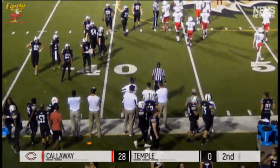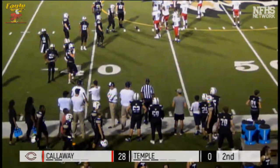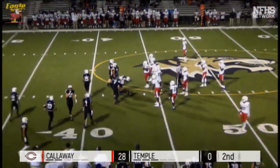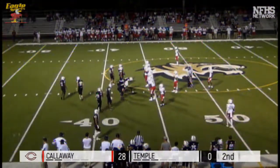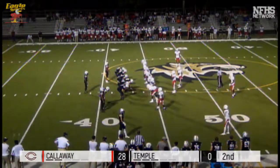Looks like Charlie Dixon may have been shaken up on the play. He exits the game. Callaway's got to tighten up the left side of that formation. Temple's done a good job of running those power plays.